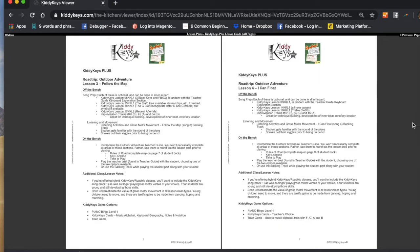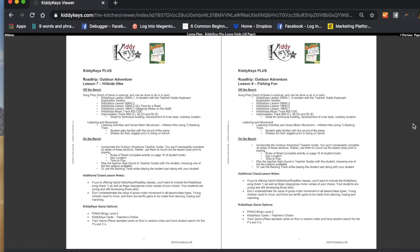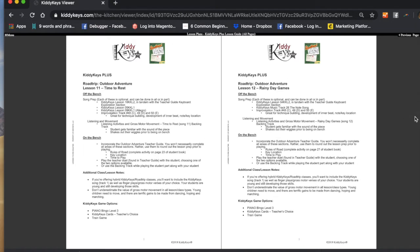So as you scroll through each of these and click the arrow, you'll see that it takes you through each of the lessons, lesson numbers at the top. Once we are familiar with the plan, we took off all that prep, and then there's more of a lesson development, so it doesn't talk so much about the formats for class. We get right into the lesson. So lesson 7, lesson 8, lesson 9, 10, 11, and 12.